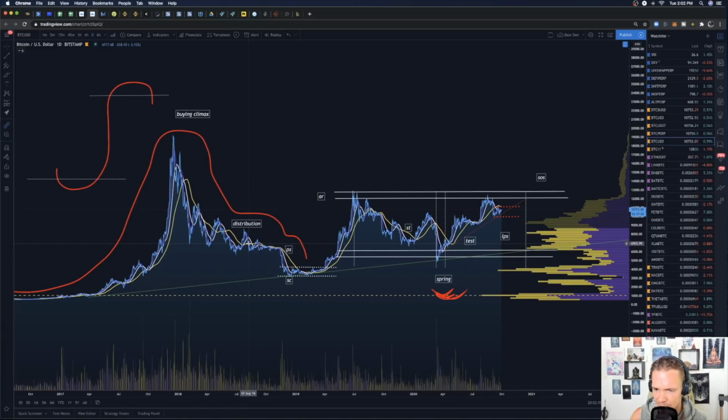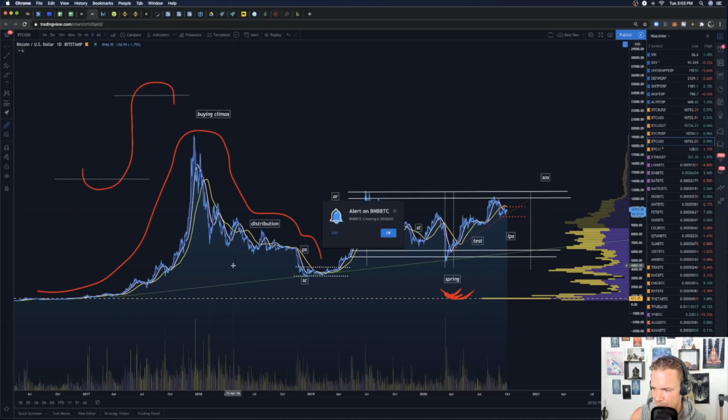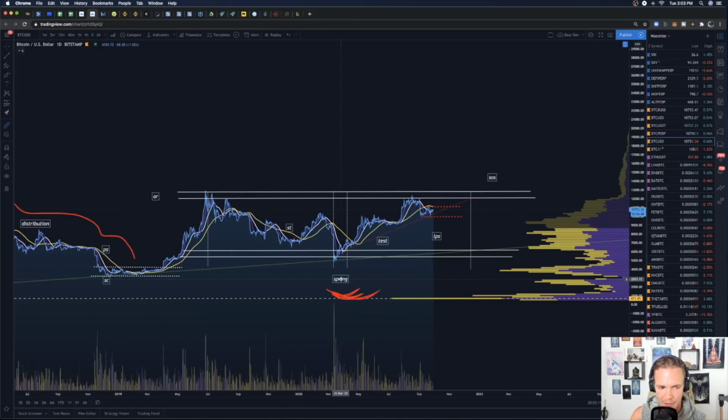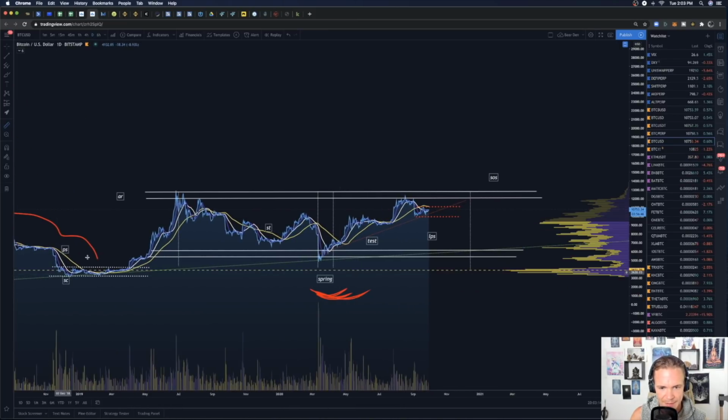So when Bitcoin started running up again in 2016, 2017, up through $400, $600, I started to pay attention. Now, where we are right now in the story, we'll cut off. Let's just start from the selling climax to where we are now.